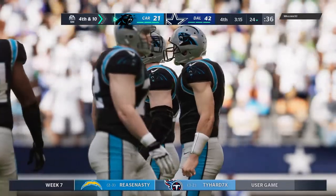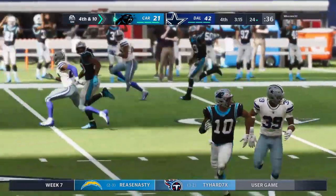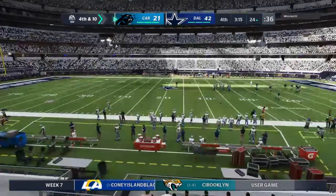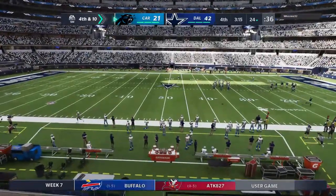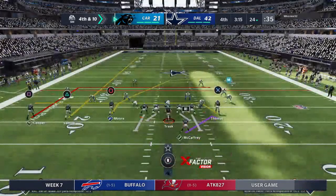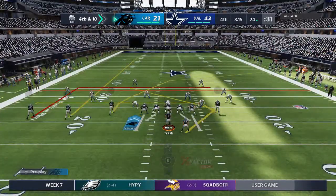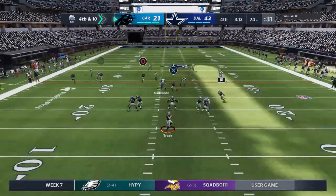Haven't done anything so far here in the second half. We've seen that the deep ball's been a part of their game plan all afternoon, but they've had trouble hooking up on it, unable to successfully find the end zone over the top. All right, they're going to try and keep hope alive here on 4th down. They're going for it.